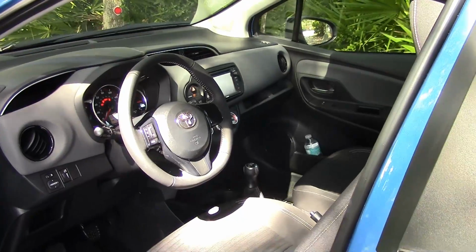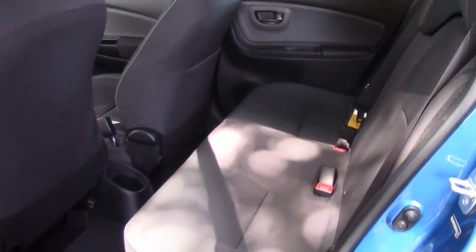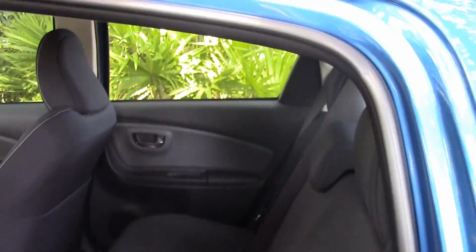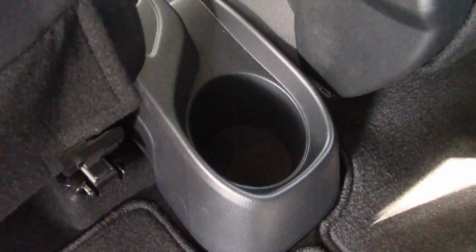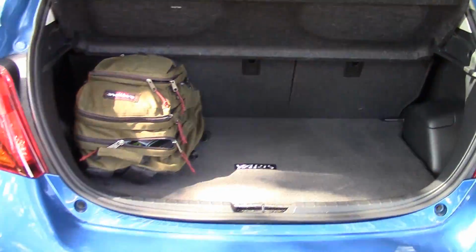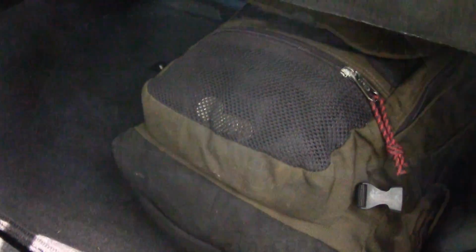Nice. Out back you get two form-fitting seats, plus a space in the middle for an extra person if you need it. Here's the cup holder for the back seats. Pop open the trunk, and you can see that there's plenty of room, even with the rear seats up. Of course, you do have the option to fold down the rear seats, greatly increasing your cargo space.